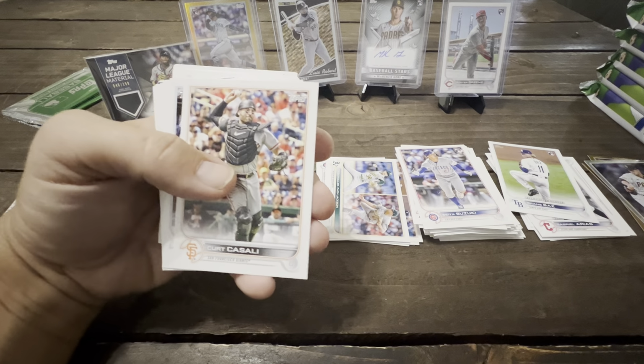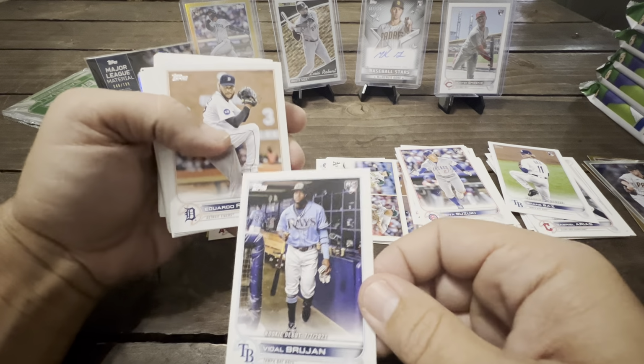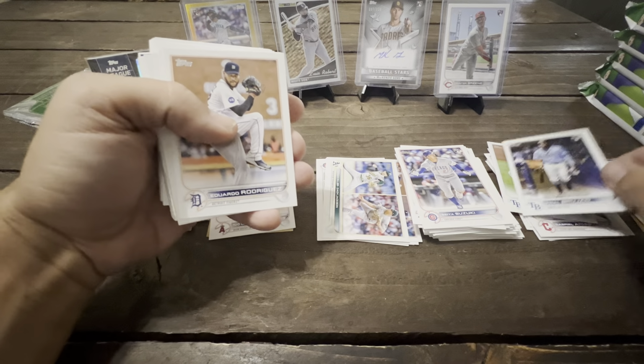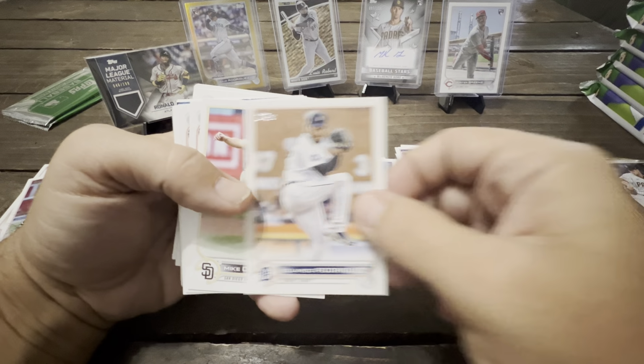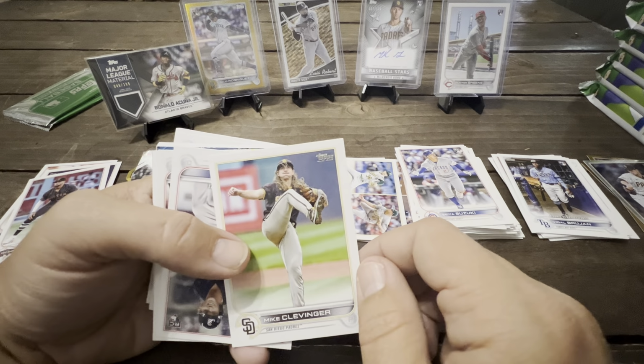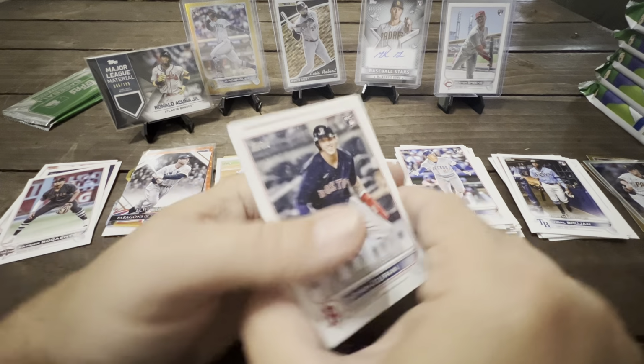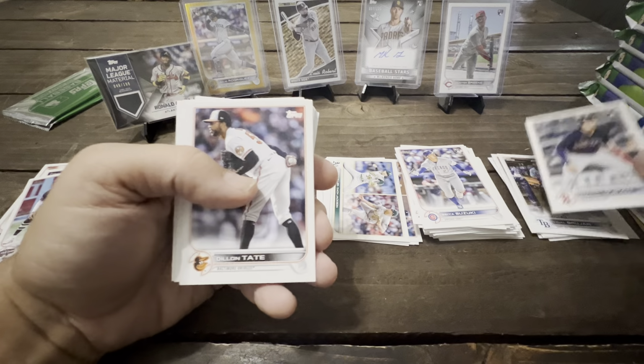There's a Pham. All right, there we go. Brujan on, not Randy Arozarena, but Vidal Brujan on the debut. It's an interesting picture there. What is he trying to do? Looks like he's trying to jump over a fence or something. Not quite sure. There we go. Jarren Duran, rookie debut.